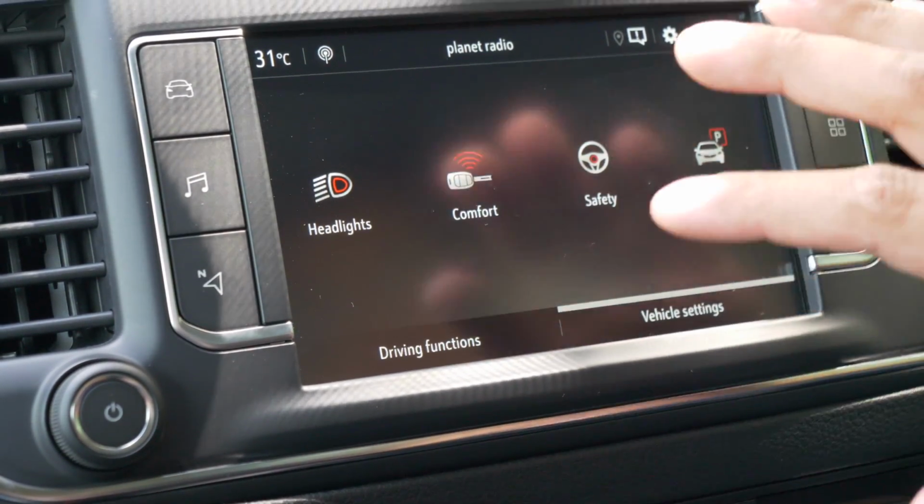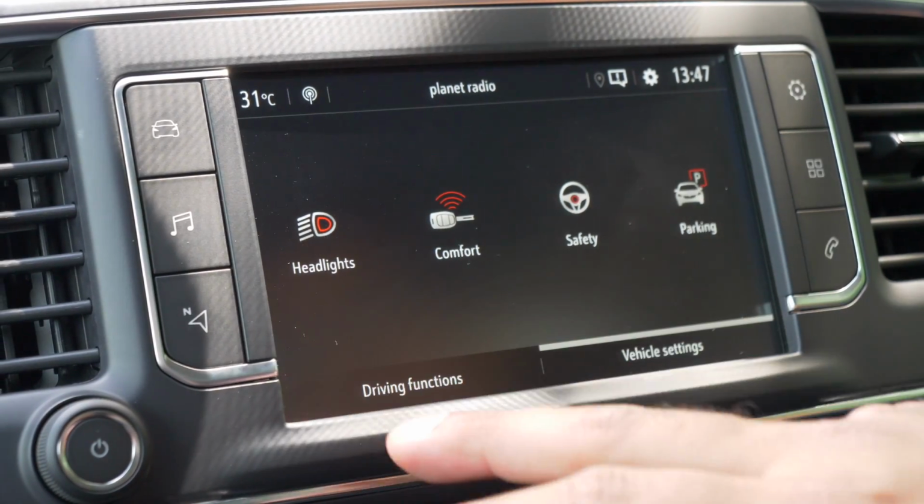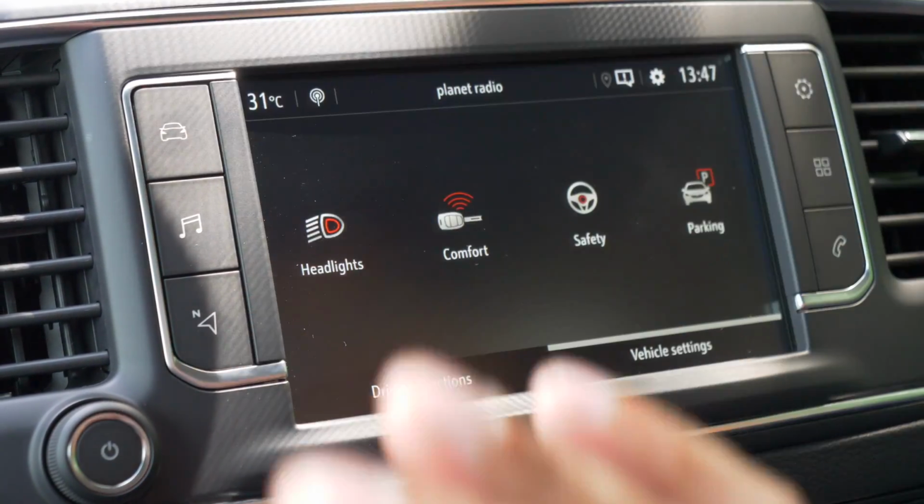This overall system is not the best. Unfortunately, I'm not too happy with it. It is not the slickest to respond, and the screen is a bit small in comparison with the rest of the dashboard.